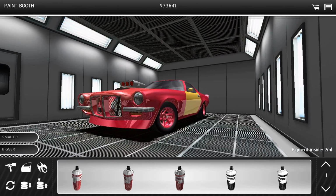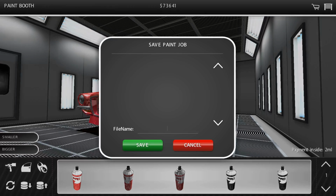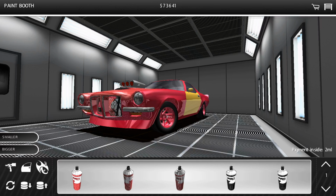What do you do when you have run out of spray? Is there like a cell? Okay, so you could trash it. What does this do then? You could save a paint job. That'd be useful for when the door falls off.